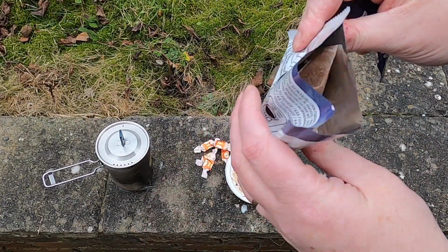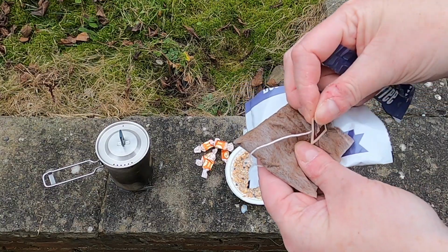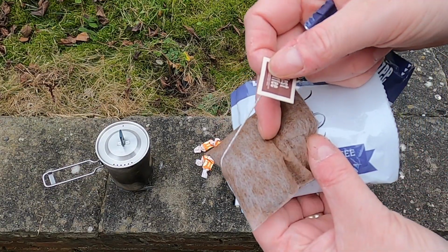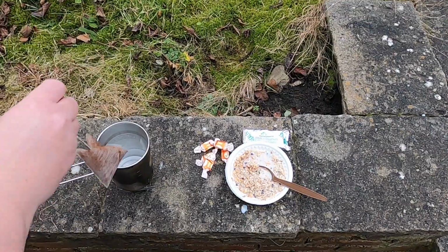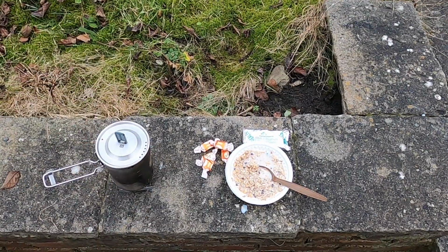So, a bag. Fantastic stuff. You have to be careful though. It's a very fragile bag. Just drop that in. That can boil away. Let's chuck in one of these as well.